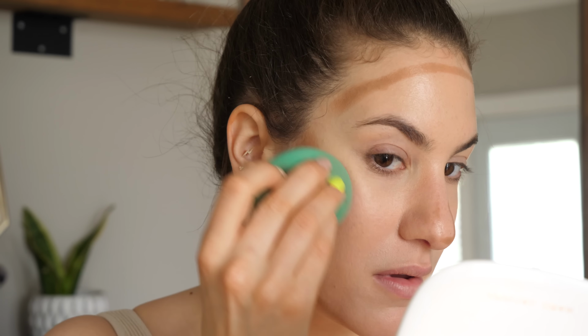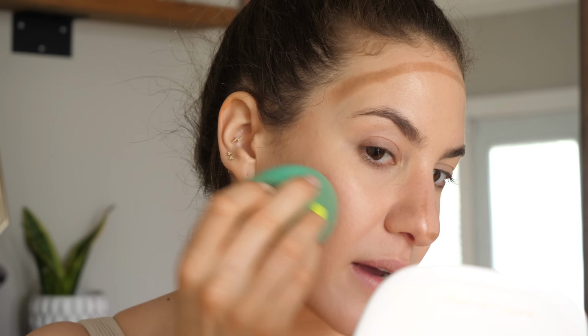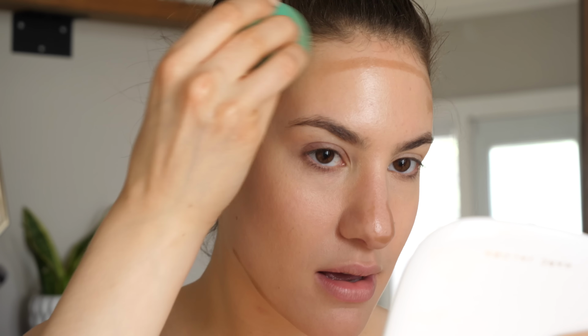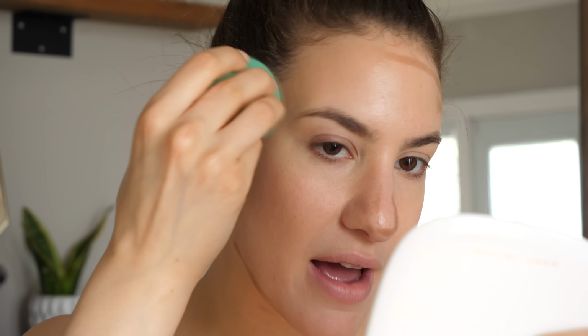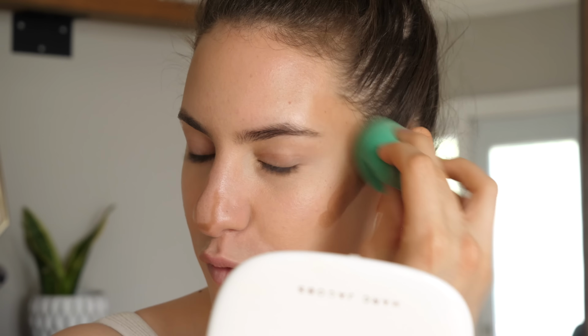And I'm taking the same sponge that I've been using this whole time and just blending it out. You can see how quickly that product just melts into the skin. Creates the most amazing shadow and color and warmth. I love it. I feel like I've been talking about this product for years now.